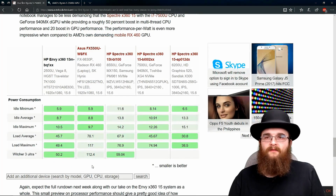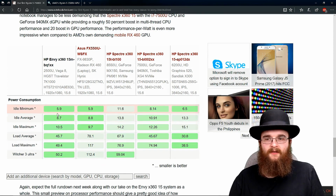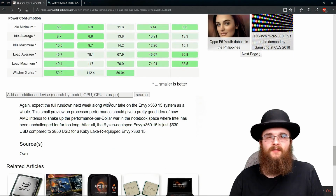So according to notebookcheck.net, the power consumption while idle was pretty good, as well as under load it was really good, and then in Witcher under ultra settings it was reasonable. They're expecting to post a more full-bodied review next week sometime, which I believe is this week because I believe this was posted last week.